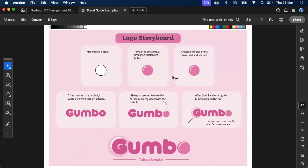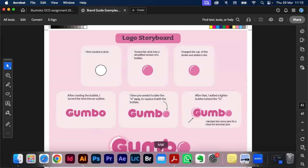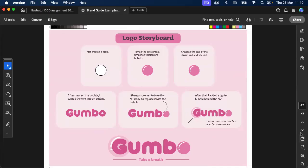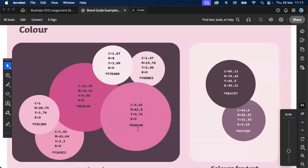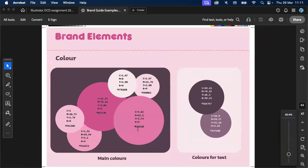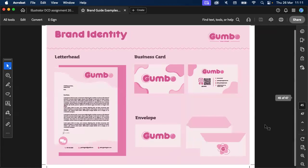She actually went through a whole stage and process until she got to her final design. Her brand elements. So she told me what fonts she was using and where. Her colors as well, she broke them down, and you can see the interesting way that she's done it. She tried to keep the same bubblegum theme with the use of bubbles. It wasn't just straightforward color and breakdown. She incorporated that into the design. So everything should fit together like a puzzle piece.